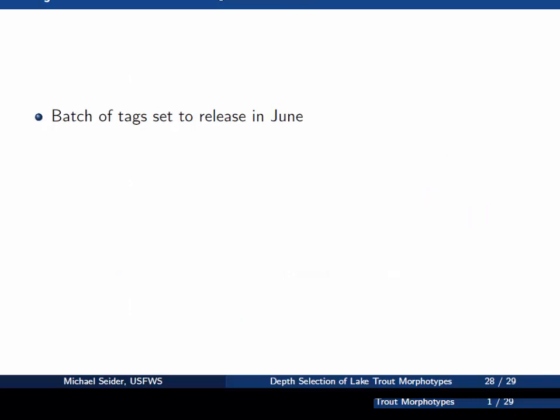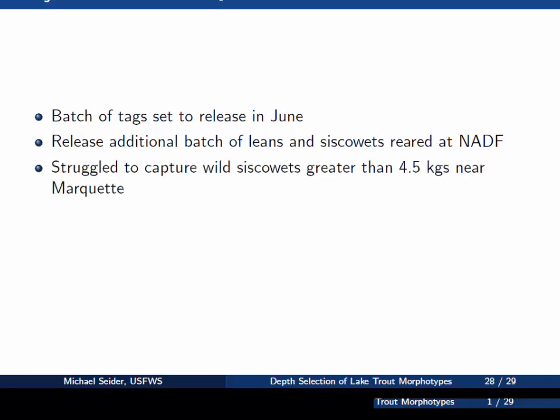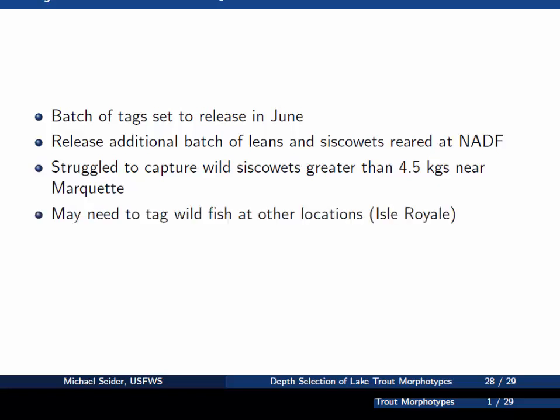So, 2015, upcoming, we have a few different batches of fish that will be released or popping off that we'll need to try to recover, or at least we'll be receiving the data from. We plan to release another batch of fish from NADF, so the hatchery lot will go out again off of Marquette. Like I said before, it was a bit of a struggle to capture Siskiyou, so we're looking maybe to tag a few more fish off Isle Royale via this reproductive study that we've been doing out there. We've been handling just gigantic Siskiyous, much larger than you typically see about anywhere else in the lake, and so they may end up being our test subjects rather than struggling to find them around the South Shore.